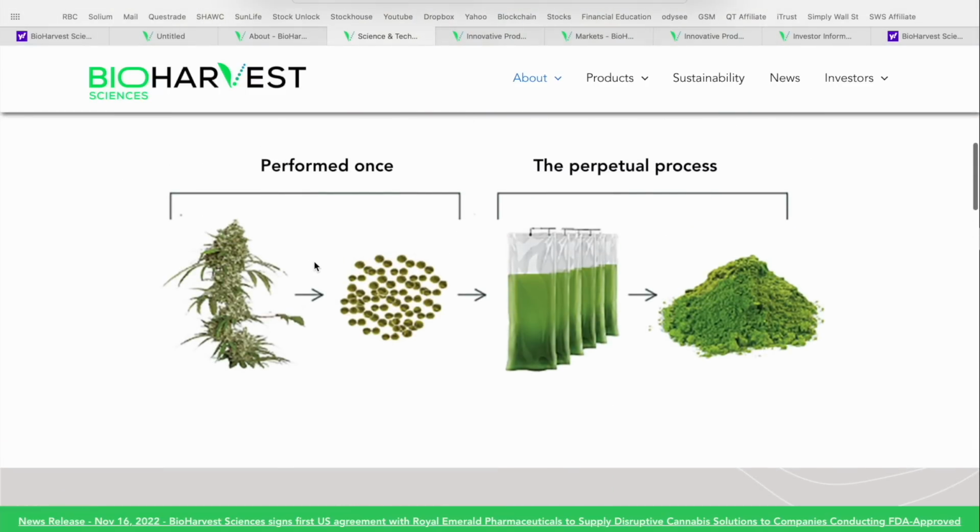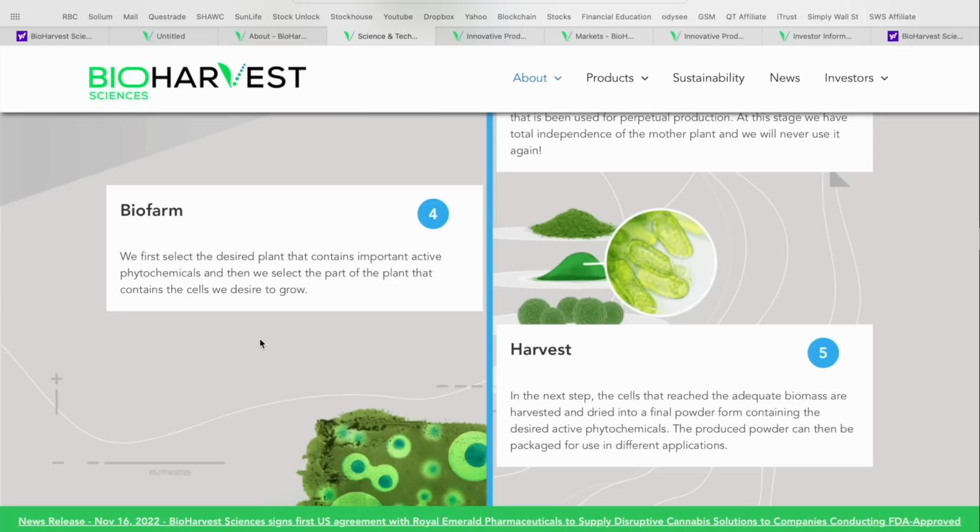So the initial process, which is performed once, is that extraction of the desired cells from the plant. The perpetual process is once they're growing these desired cells in those cell banks, this can continue to roll on in perpetuity without the input plant ever being required again. Now the fourth step is actually the biofarm. They then select the desired plants that contain the important active phytochemicals and the part of the plant that contains the cells they desire to grow.